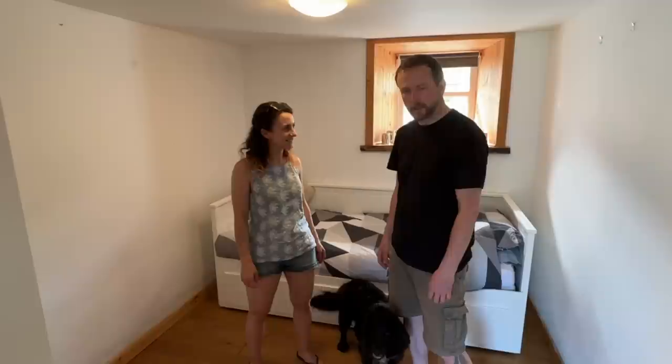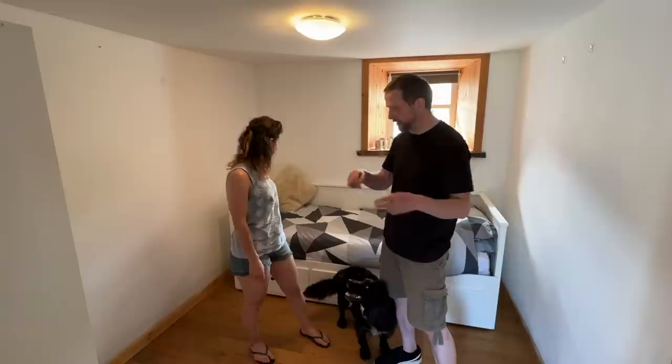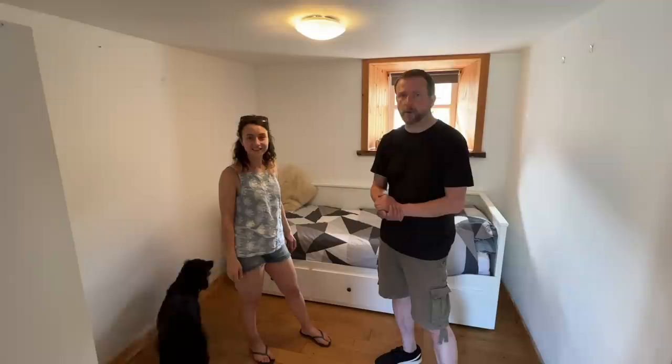Tell you what, it looks a lot more homely than it did when it was just printers everywhere and constant printing and packaging, etc. It's so nice to have a spare room again.